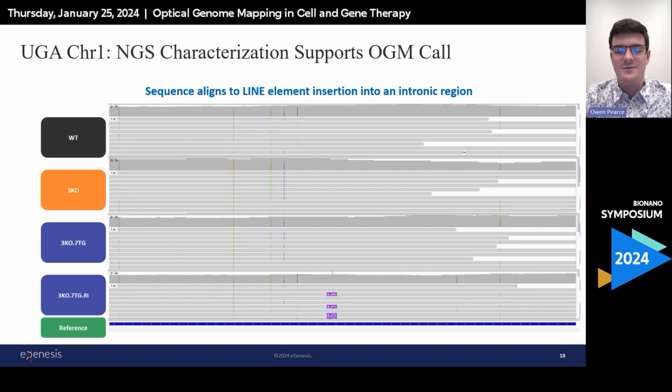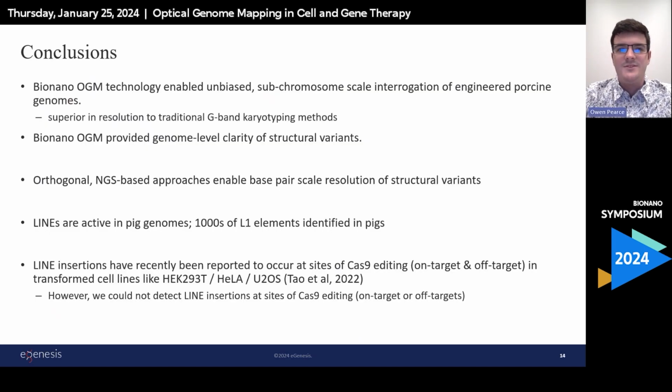And if you were to BLAST this sequence, you would find that it aligns to a LINE element insertion into an intronic region of our porcine genome. So to conclude, we've established that Bionano optical genome mapping technology enables an unbiased and subchromosome scale interrogation of engineered porcine genomes. We've demonstrated that it's superior in resolution to traditional G-band karyotyping methods. In addition, Bionano optical genome mapping has provided us with genome-level clarity of structural variants, as well as assistance in the identification of these structural variants. Orthogonally, we can use NGS-based approaches to enable base pair scale resolution of these structural variants and help us classify them as intentional or unintentional alterations in the genome.